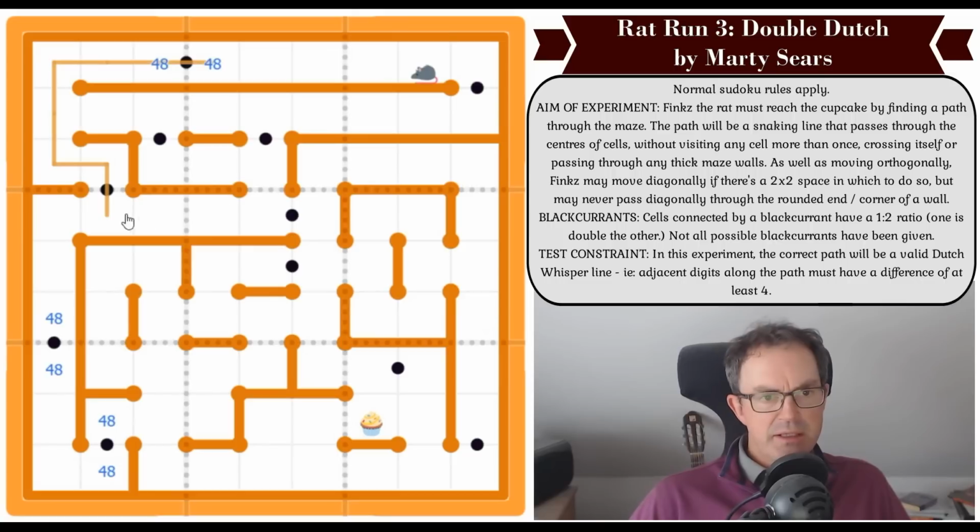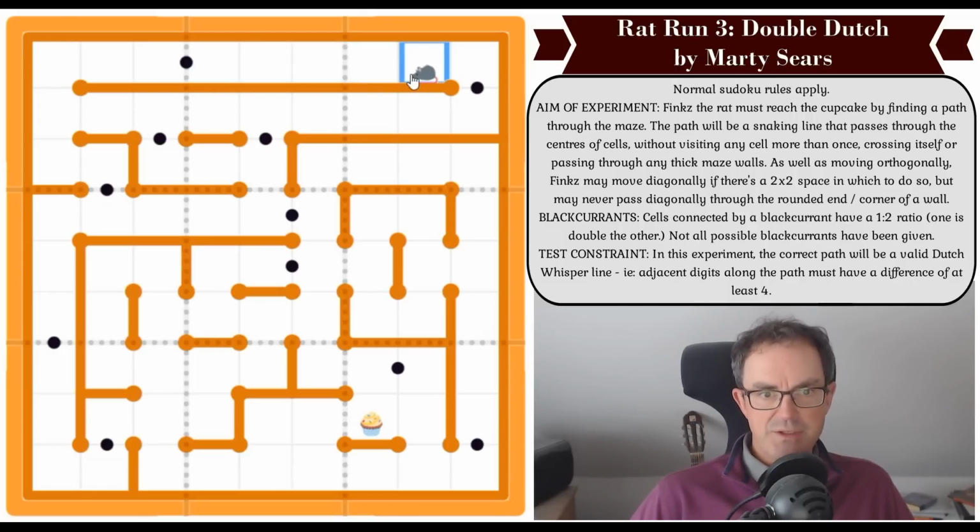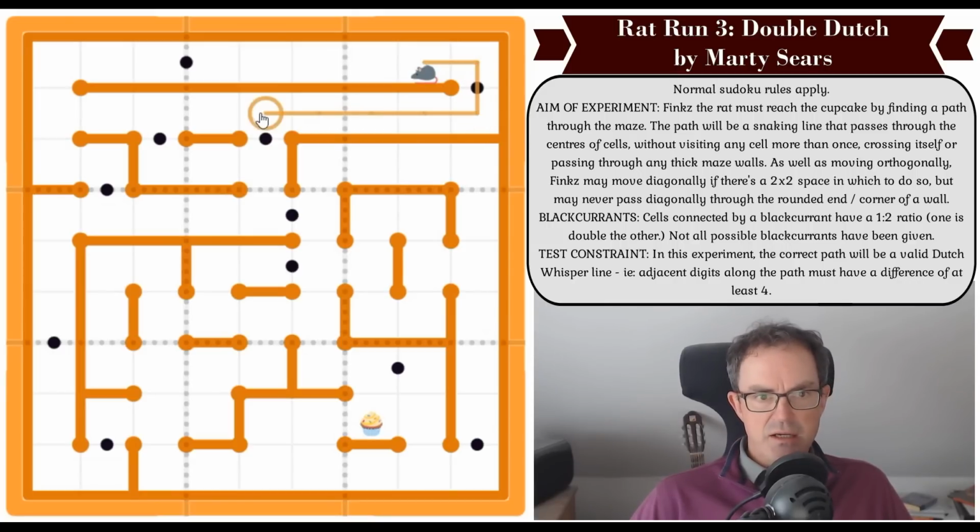No, I don't think Finkz can go left here, because I don't understand how Finkz gets out of the various rat runs that Finkz would enter. So Finkz is going to have to go right, at least to here. And that is our first, well, it's not a deduction, but that is a 4-8 pair now.